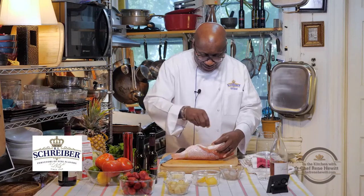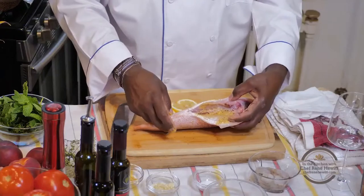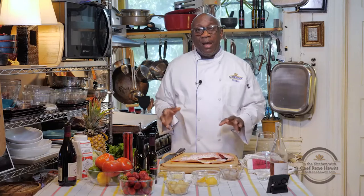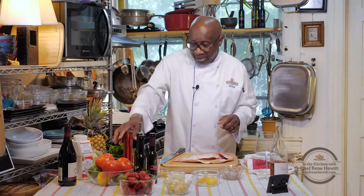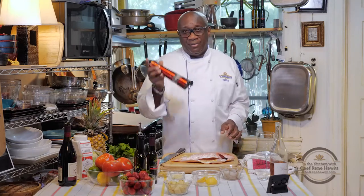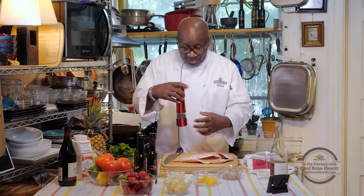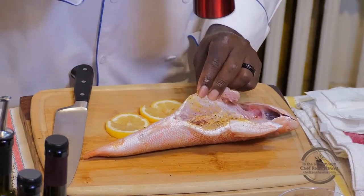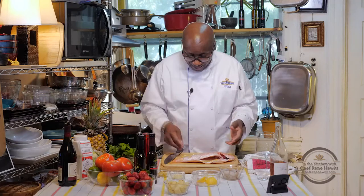There we go. Get a good seasoning inside. Get some on this side. Now you see that? Perfect. Okay, that's for that. Now I want to do a little pepper, okay? So here's my little pepper mill. I have one that goes with the salt, but that one stopped working, but luckily the pepper works. Otherwise, I have to get one of those little turners. Look at that. No, that's not a lot of pepper. We like a good spice to it, okay?